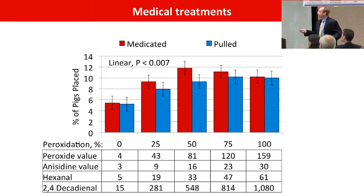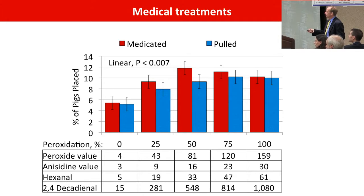When you look at the data here, in both cases, you see medication of those pigs and the number of pigs pulled increased as peroxidation progressed. So there's a treatment cost associated with that, right? A medication cost.